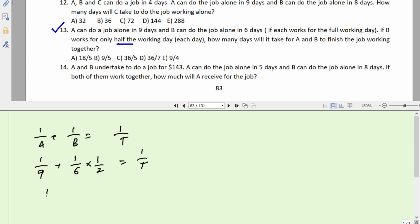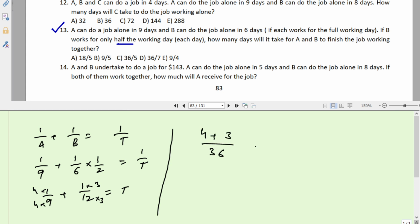Okay? So this is 1 over 9 plus 1 over 12. That's your, together they will take this much time. So what can you do here? Multiply by 4 and multiply by 3. They will be 36. So that will be 4 plus 3 divided by 36. That's what they are doing together.